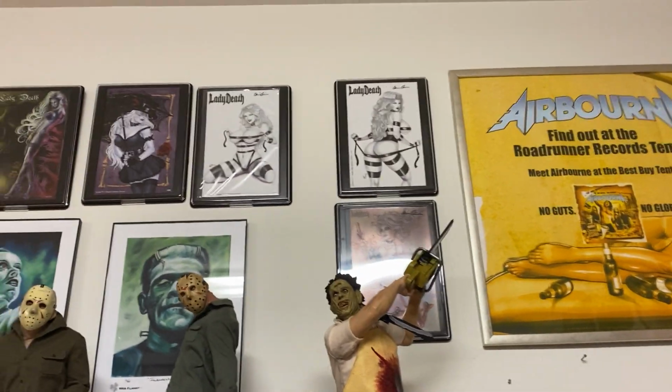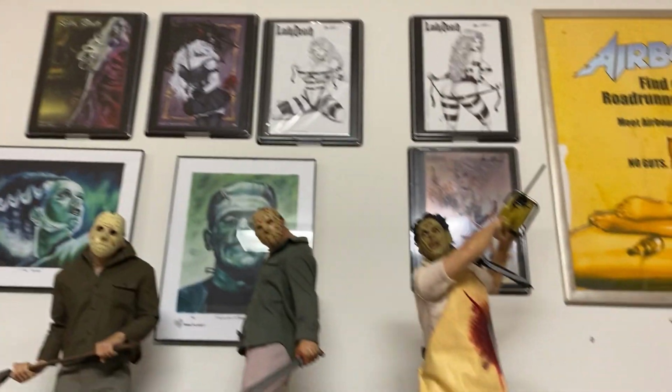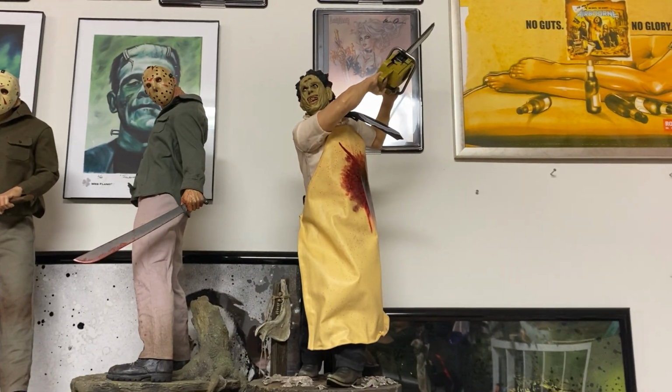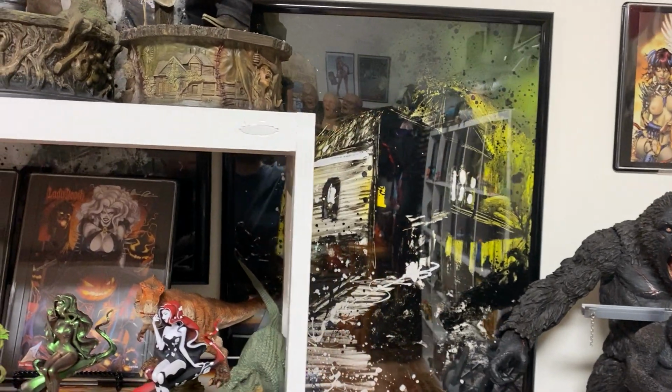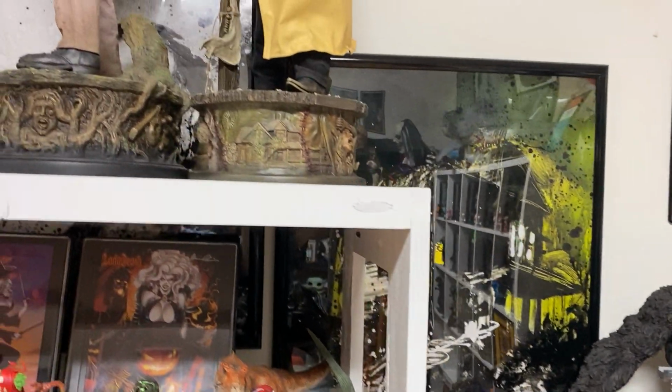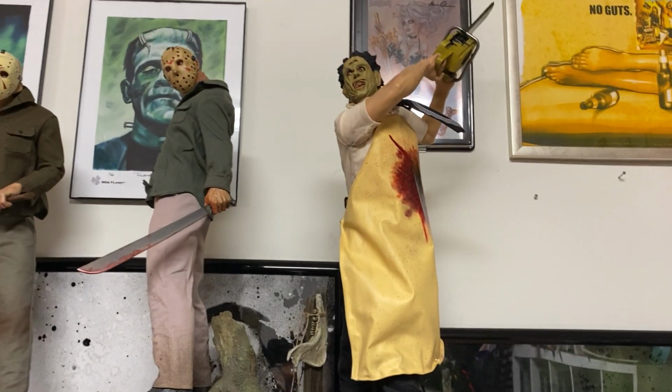All right, there's Lady Death. Lady Death, and here's the new shelf. They're in their final resting place. Before I get to that, Michael Kulick, still love it. I love you, dude. If you watch this, you're the bomb. Psycho House, Bates House. Back to this.